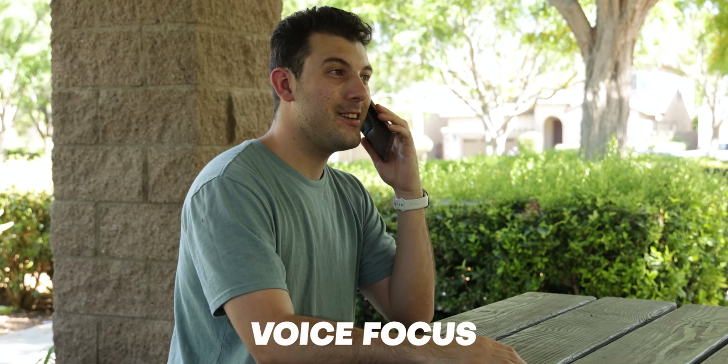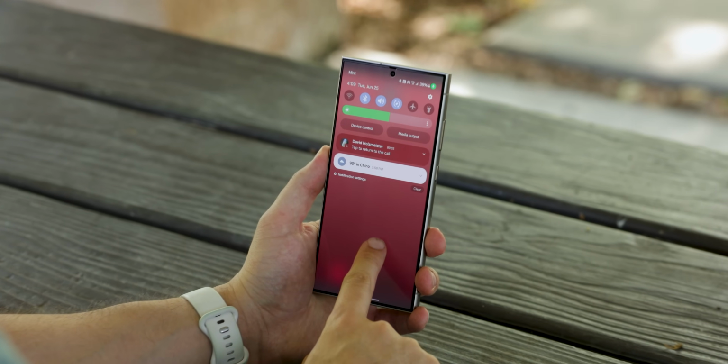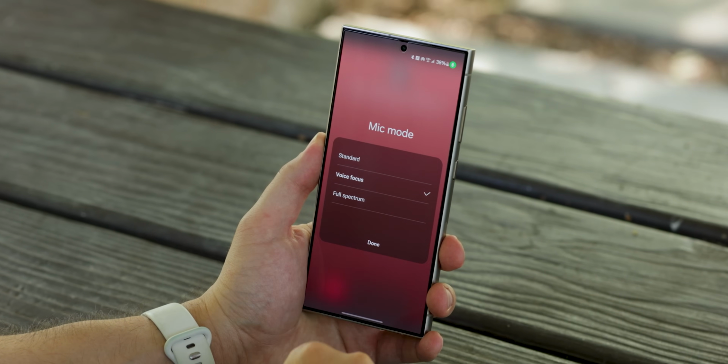The S24 series also has a similar feature called Voice Focus. While you're on a phone call or some voice chat app, you can just open the quick settings, tap on mic mode, and change it to Voice Focus to remove any background noise.